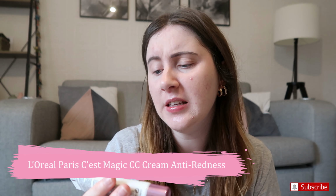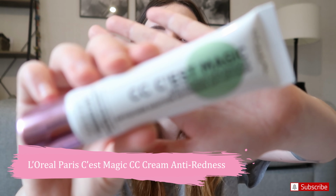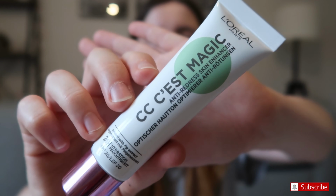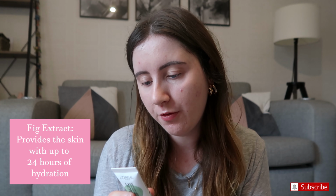L'Oreal CC+ Color Correcting Magic Anti-Redness Skin Enhancer. So it's infused with fig extract. Not really sure what that does, but it's a lightweight formula enriched with smart pigments which transforms on contact with skin. So it helps to conceal the appearance of redness, basically. So whether it's acne, pigmentation, rosacea, anything like that, it just sort of tones it all back and makes your skin tone a little bit even.